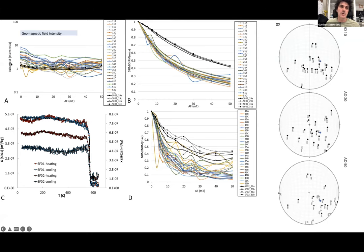Usually when you have a soft magnetic carrier, there is a tendency to have an overprint because of the viscous overprint, because of the low coercivity. And that's why often you see these paleo field values for the low field higher, and then they go down. However, what is more important is that if you do this with samples that regularly have a TRM or CRM, they cooled down in the geomagnetic field, so that's where the geomagnetic field intensity should be.